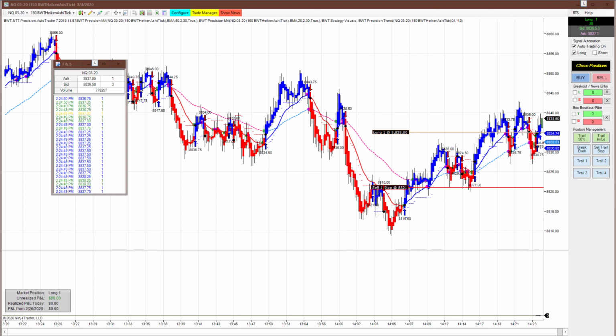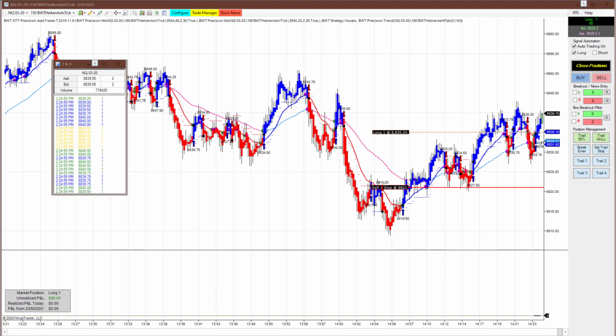Hello everyone, today is Wednesday, March 4th, and it's about 2:24 p.m. Eastern Time, and I just got into a trade. This is my sim account, still practicing for the Combine.